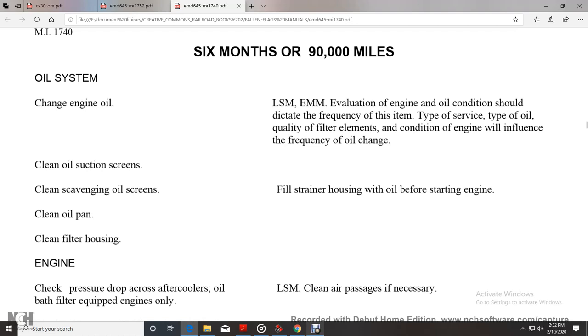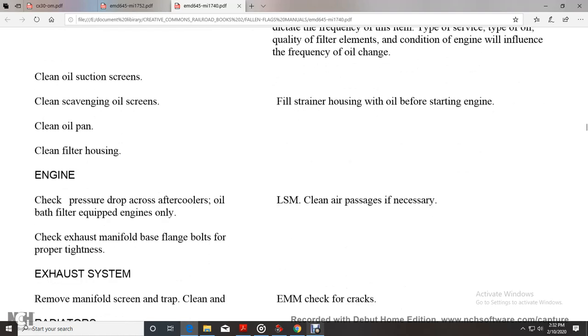Clean oil suction screens. Clean salvage oil screens. Filter: strain house oil before starting engine. Check oil pan. Clean filter housing. Engine: check pressure drops after coolers, oil bath filter, equipped with engine only. Locomotive service manual: clean air passage if necessary.